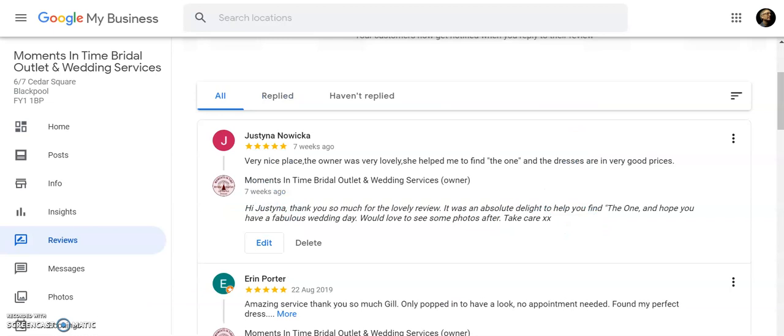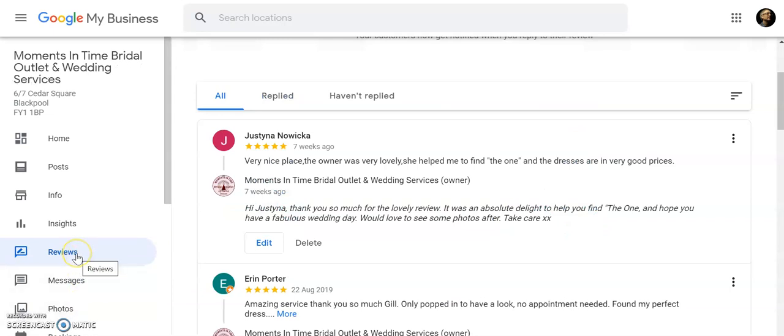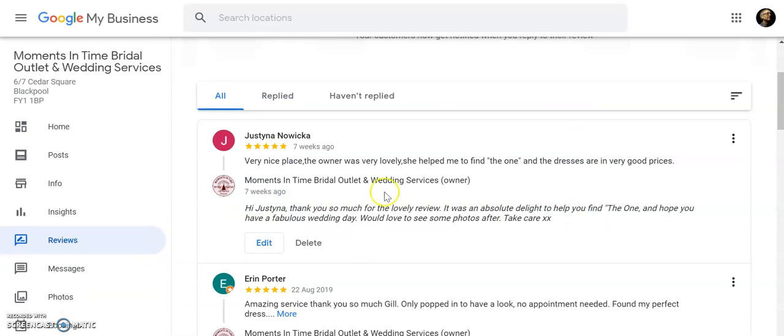Another useful tip is reviews. You can put reviews and people can write nice things about you. This is from a few weeks ago, and this particular person has said something nice about the outlet, and notice the owner has replied. People put great importance on reviews, and the beauty of Google My Business is that those reviews will appear on page 1 of Google when people search for a bridal shop in Blackpool.